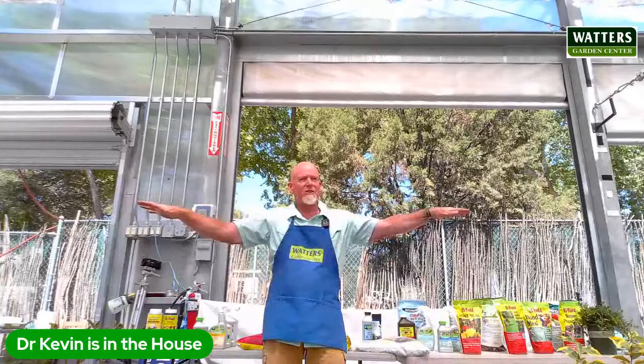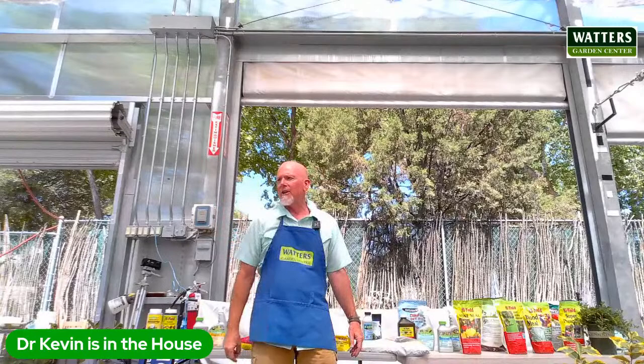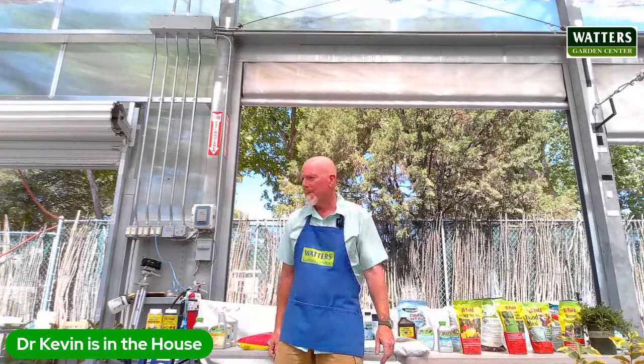If you don't water it deeply, it won't send roots down. And you'll have all kinds of problems with weather change and stuff like that with shallow roots. So you've got to look at it.